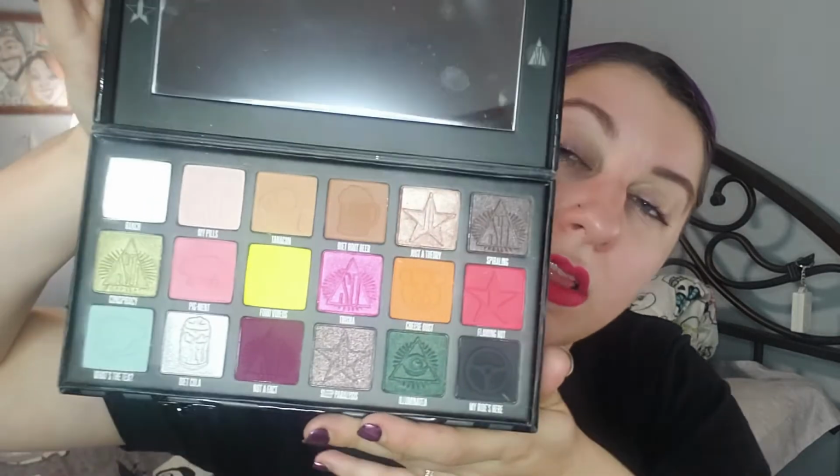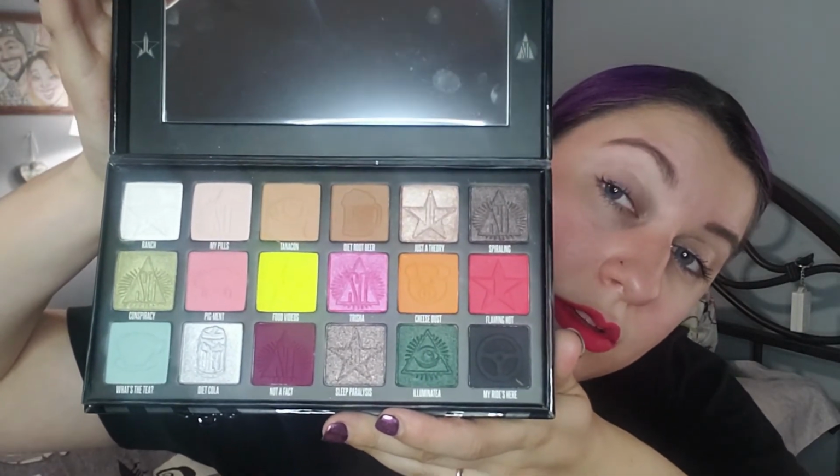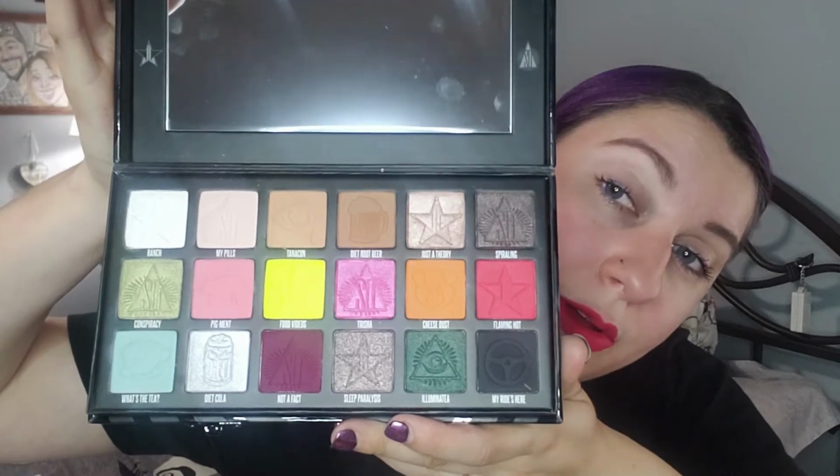In total, I have purchased about 3 or 4 mystery boxes from Jeffree Star. I think it was 3. I got 3 mystery boxes, and I believe the Conspiracy palette came in one of my mystery boxes. I could be wrong, but I'm pretty sure that was the case. In this palette, you have a lot of browns, some whites, some pinks, silver, green, blue, red, orange, and yellow. This is a very wow, out there palette, but the quality is really good.